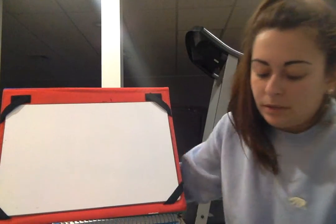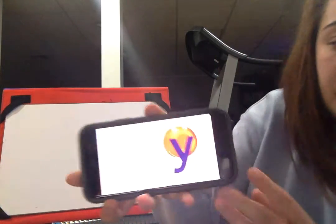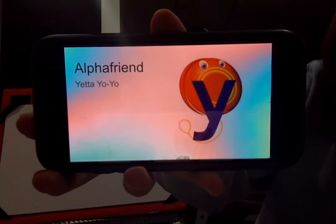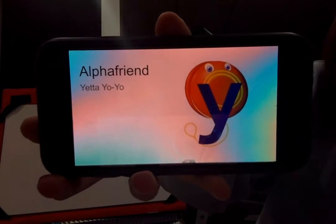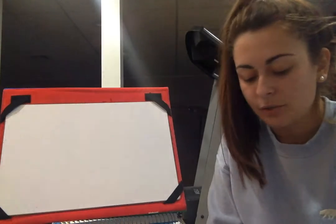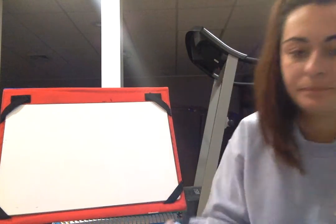So we are going to look at our alpha friend, which is Yetta Yo-Yo. And we are going to read an Itsy Bitsy Y book story before we think of some other words that start with Y.